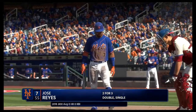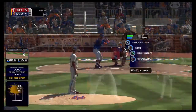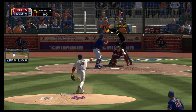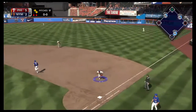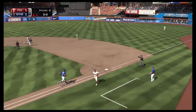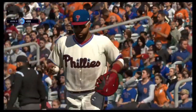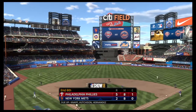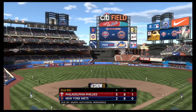Dan, as a former infielder, I apologize for him. Nothing's more frustrating or upsets you more as a defender than making an error and seeing that guy come around to score. You know what? And that's one of those cases. Well, the play's been made, and that retires the side. Mets played a run on a couple of hits. We're through 6 full. It's the Phillies 5 and the Mets 2.